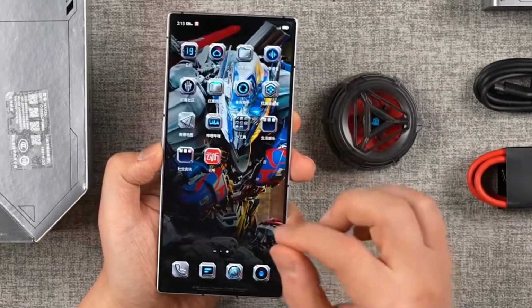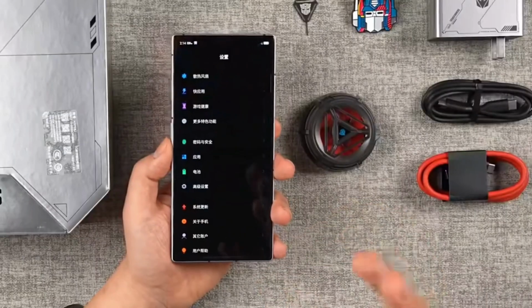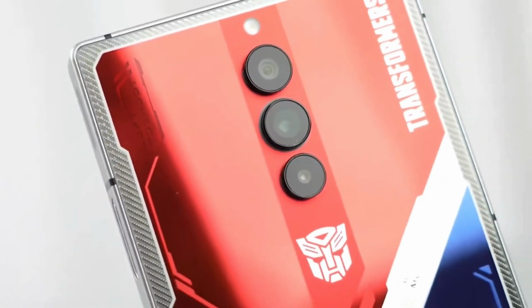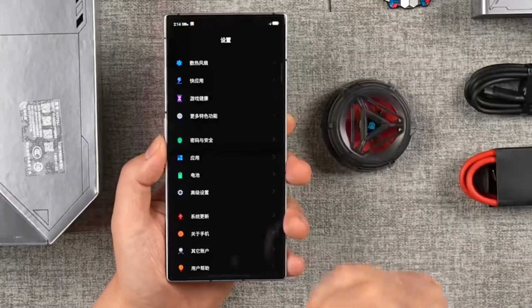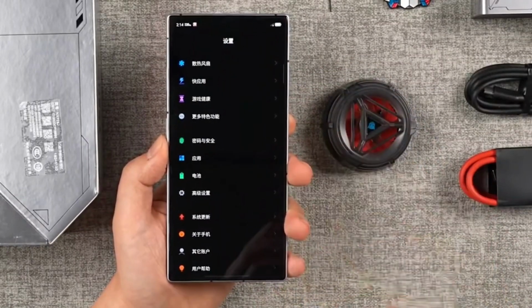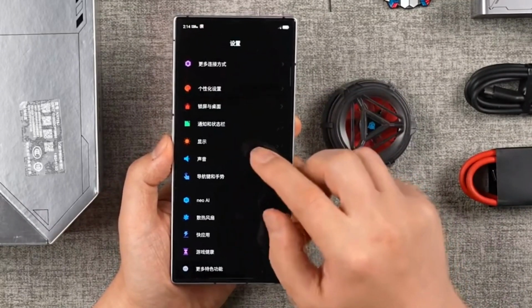In terms of imaging, it is equipped with a 16-megapixel under-screen front camera and a rear 3-camera module consisting of a 50-megapixel main camera plus an 8-megapixel ultra-wide-angle sub-camera plus a 2-megapixel macro sub-camera. The Red Magic 8 Pro Plus Transformers Leader Edition.